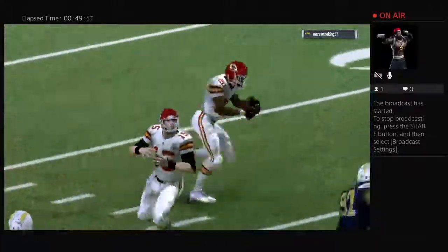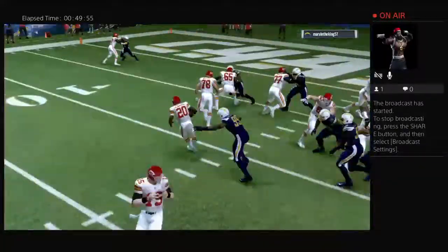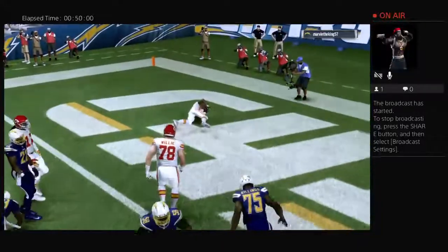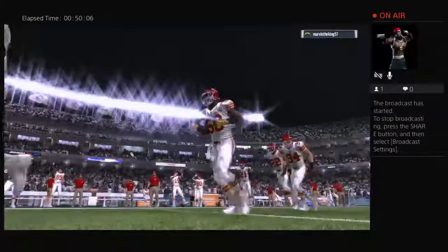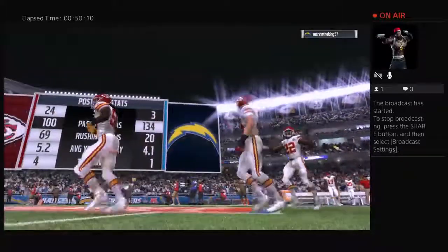So for the Chiefs, it'll be a happy trip home as they start the season with a road victory here on a Monday night. And they will head back home next week. Meanwhile, for the Chargers, they go down to defeat here in the opener. And they'll look to regroup next week as they head down to Miami to take on the Dolphins.